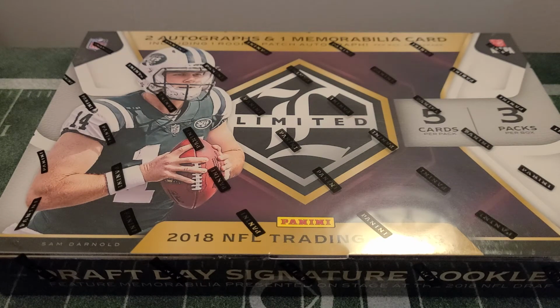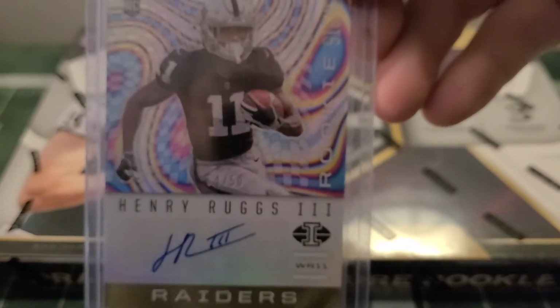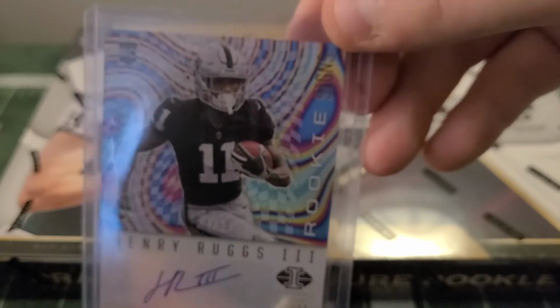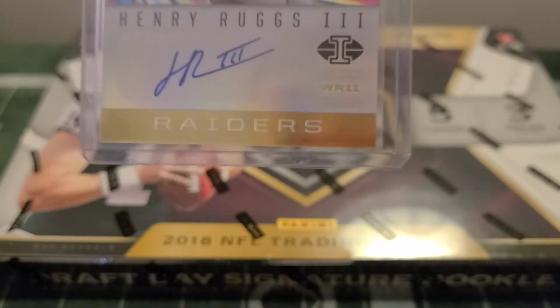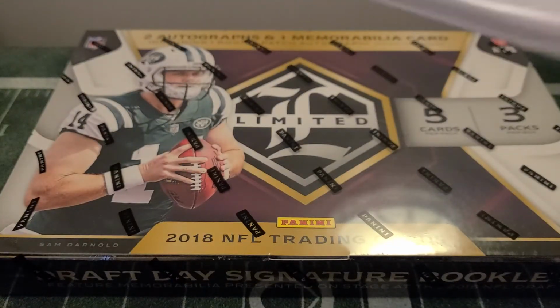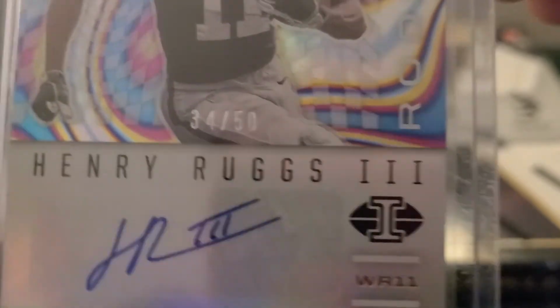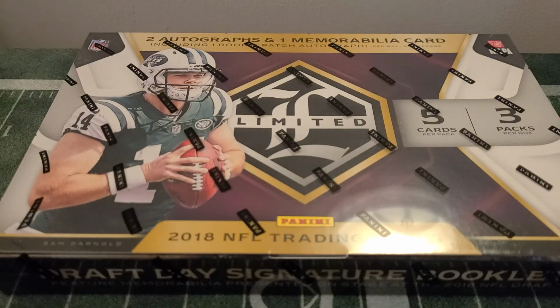Number four, this could be higher, but I love the other guys ahead of this. This is a Henry Ruggs auto out of Illusions. I got this from a break as well. Where's the numbering on this? I know it's numbered. I just can't see where the numbering is. But Henry Ruggs, rookie auto. I think it's out of 50, if I can find the numbering on it. Just give me one second. Yeah, okay, I see it. It's right in the middle, right there on his thigh. 34 of 50. He's not having as big of an impact as some other rookie receivers, but still really good.